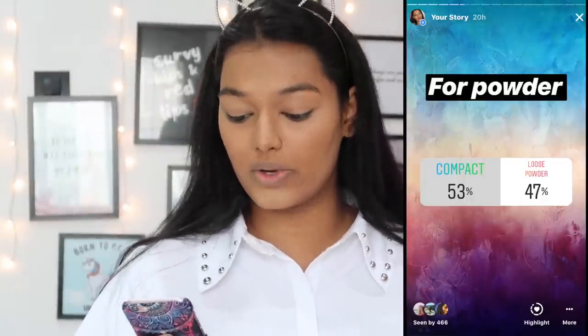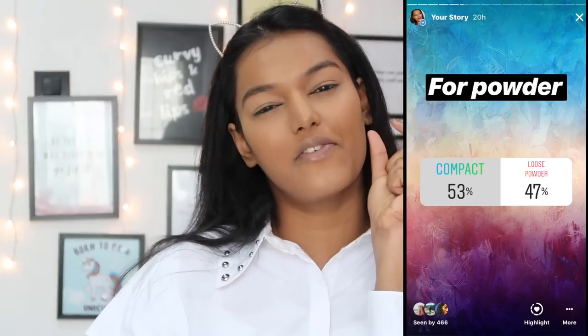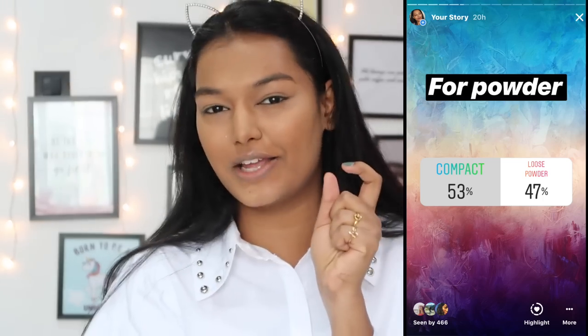And for setting my face, you guys chose for powder. The options were compact and loose powder. And the compact powder won by a very small margin. I'm a little upset with that because I like my full face setting with the loose powder because it's lightweight and it does a brilliant job.